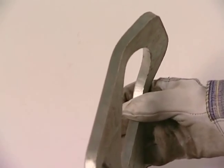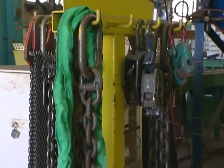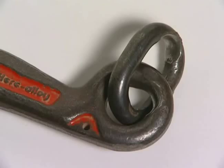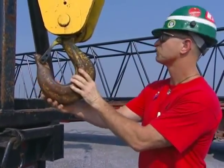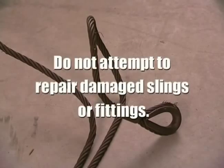The safety inspection must include end fittings and attachments in both the synthetic and steel sling categories. According to OSHA regulations, end fittings and attachments must be replaced when they show any of these problems: cracks, distortion, or wear. If a hook latch is present, it must be in good working condition, or it could prevent the sling from working properly. Slings and their end fittings that do not pass safety inspections should either be destroyed or sent back to the manufacturer for further evaluation and possible repair. Never attempt to do the repairs yourself. Damaged slings and their fittings should never be used in any lifting situation.